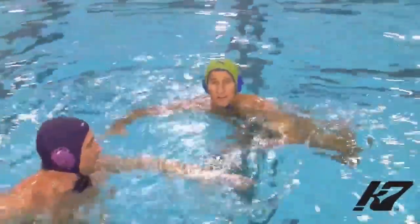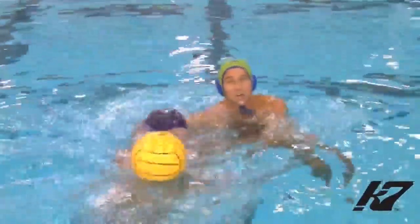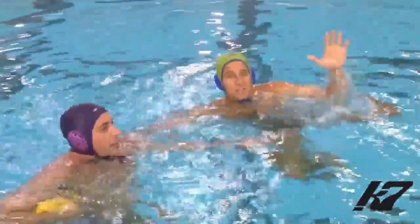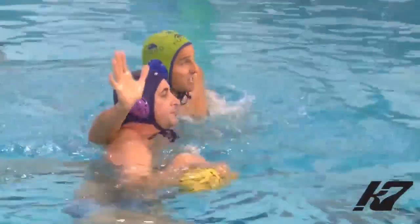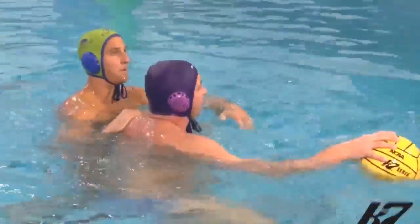Another way you'll get fouled or excluded is if you play very aggressively and dunk with two hands. The referees are told to watch for dunking with two hands. So you want to have one hand at a time working in concert with your legs. Breaststroke kicks and showing your hands.